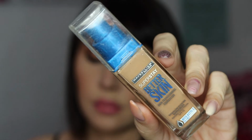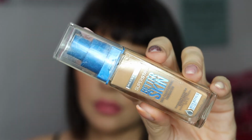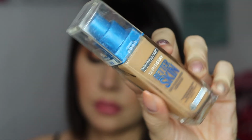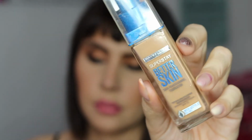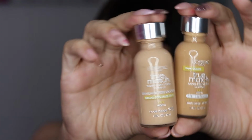Then this is an old one, but I had it as a replacement. This is the Maybelline Super Stay Better Skin. I think they even discontinued it, but they still have it here in Colombia, and it's one of the best drugstore foundations I have tried. I will see if I can finish it up next year and open it up.